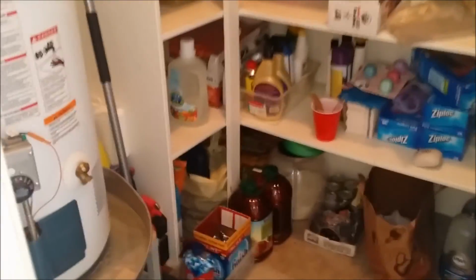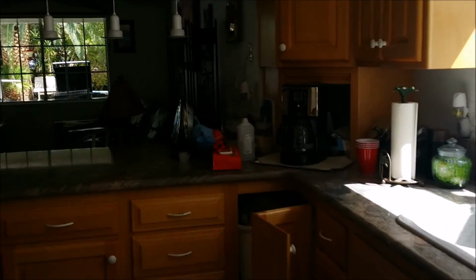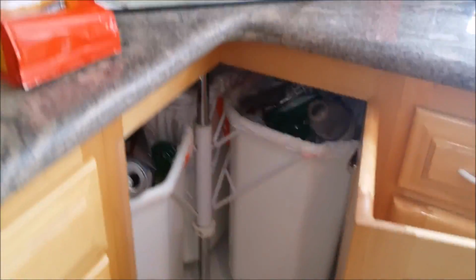And this is a walk-in pantry. Oh, there's the heaters over here. Water heater. So there's another water heater. So pantry right here. Oh, it's nice and bright right here. Little recycling center. Oh, recycling right here. Nice. I like recycling. We recycle too.